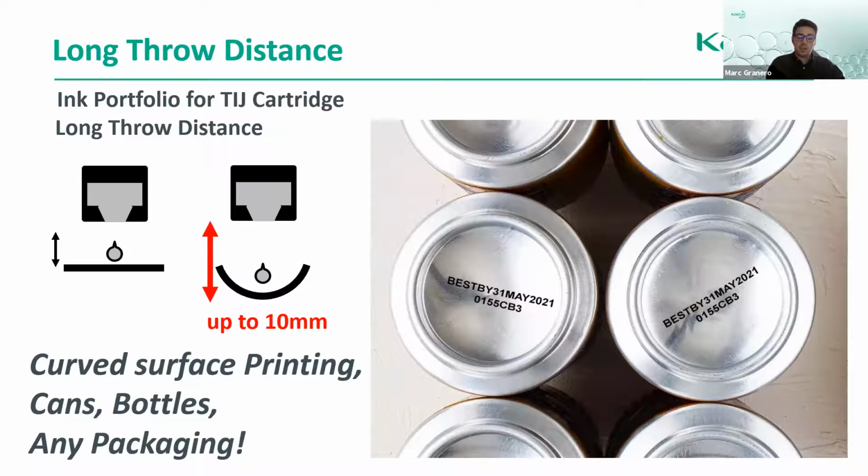But it's not only related to the throw distance, it's also related to improving the adhesion when compared to other solvent cartridges. So we are able to use more aggressive solvents, and that in conjunction with the throw distance, is considerably increasing our customers' possibilities in front of the CIJ technology. So can we imagine to print on cans or bottles where TIJ couldn't in the past? Now we do. So for these customers who would like to reduce the VOC emissions and to decrease the investment cost of new coding equipment, they now have a possibility to find this solution.